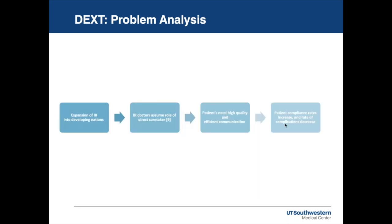So with the growth of programs like RadAid, we have seen an expansion of IR to developing nations. And as IR becomes increasingly clinical in scope, so too does the responsibility to follow up with long-term patients. And given the setting that organizations like RadAid operate in, the IR physician is required to take on a larger role in patient care.